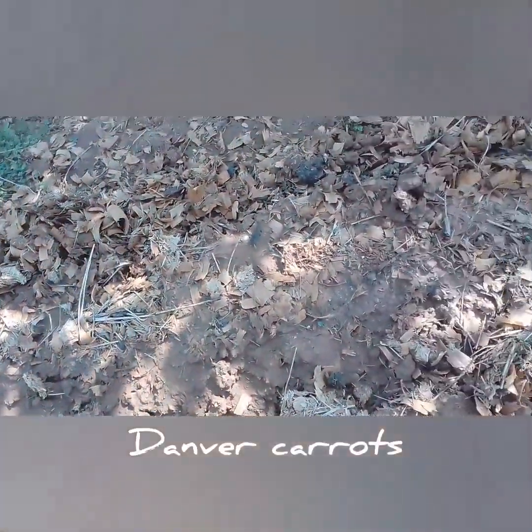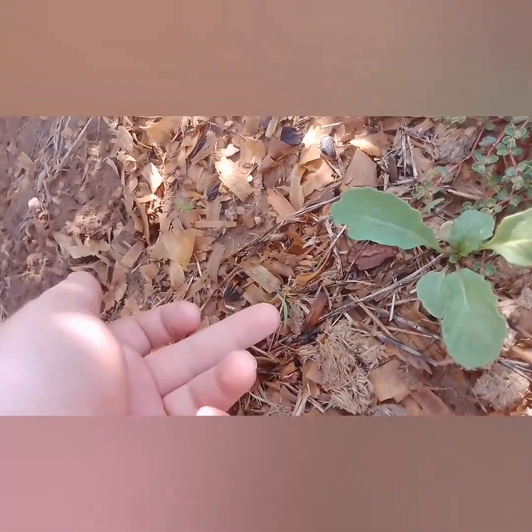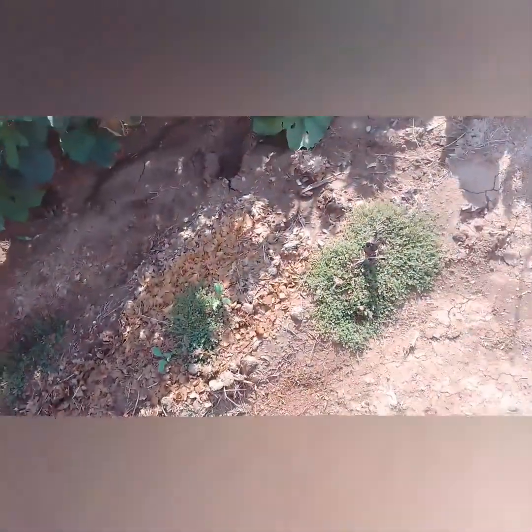Okay, let's go over here. This has carrots planted. This is what they start out looking like. Just 2 leaves, like so. And then they will start to develop that little parsley looking leaf. If you know what parsley looks like, I'm sure you do. Anyways, these were more recently planted just a few days ago, so not expecting anything big right now. Hopefully more will come up later.